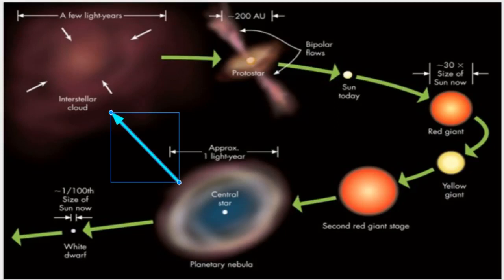Hello, this is Mr. Huff, and I want to talk about the different phases or stages that a star goes through from its birth until it ceases to be a star anymore. All right, so let's start with the low mass stars.